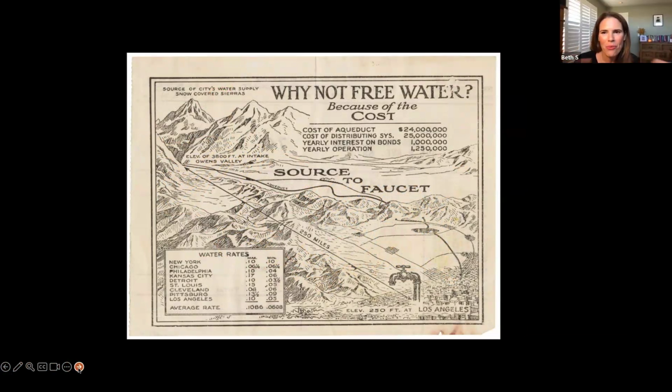All right, 2 more maps. We've got why not free water? Because of the cost. What is this one? Like I said, I am utterly fascinated with the Eastern Sierra. Many of your audience knows this is a story that was dramatized in Chinatown, but the story goes much, much deeper than that. And what we have is a situation where the city fathers and engineers in LA knew that there was no way for this region to grow without importing a water supply.